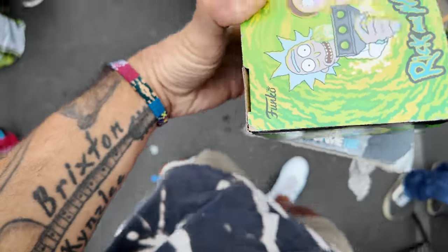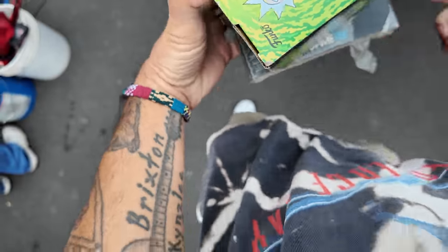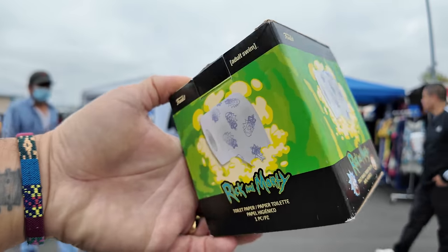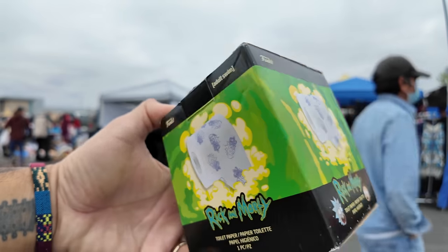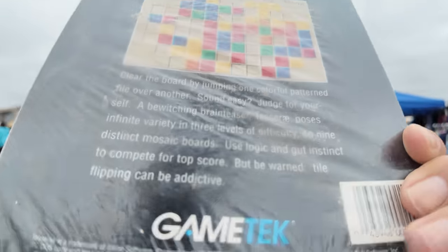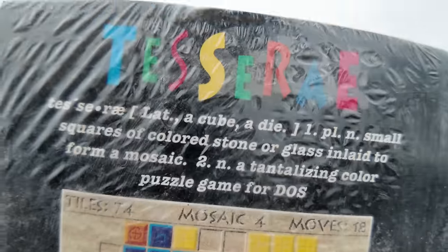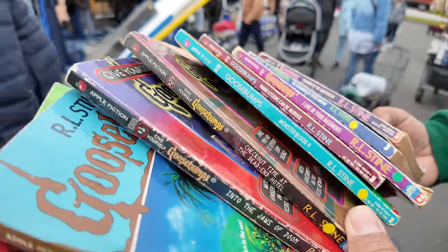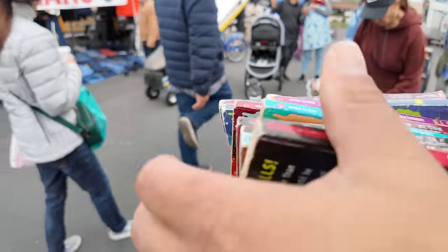Thank you, dude. Appreciate it, man. I just grabbed this from the booth. Rick and Morty toilet paper that Ricky found for me. And then this Tesserame DOS sealed PC game. And then Ricky got a goodie right here. A lot of the OG Goosebumps books right there. Yeah, pretty cool. That's awesome.